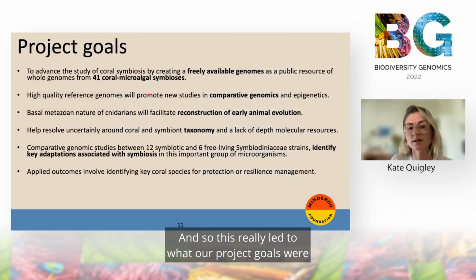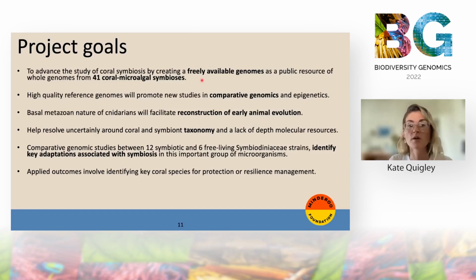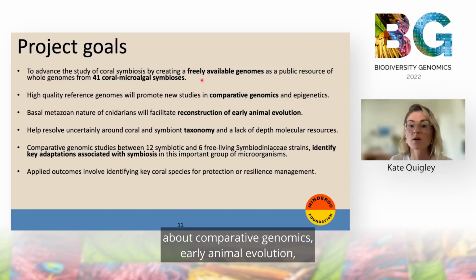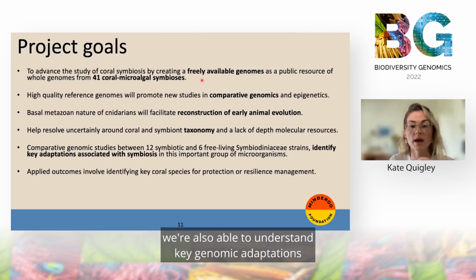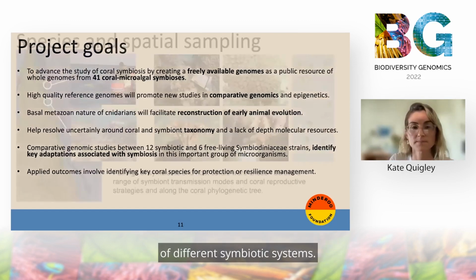And so this really led to what our project goals were, which was to produce freely available genomes from 41 different coral species and 41 of their different symbionts. And by creating these genomes, we're able to ask questions about comparative genomics, reconstruct early animal evolution, and start to untangle uncertainty around coral and symbiont taxonomy. And by identifying key coral and symbiont pairings, we're also able to understand key genomic adaptations that allowed for the diversification of different symbiotic systems.